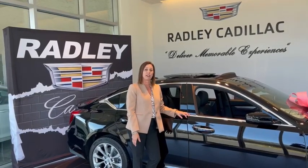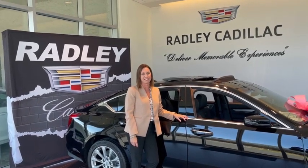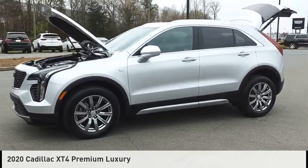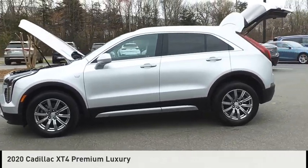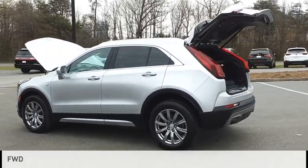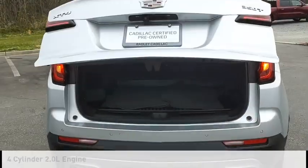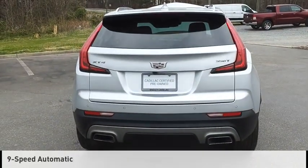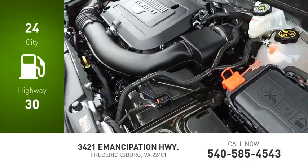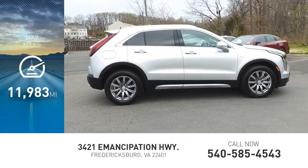I'd like to personally invite you to come see what Radley has to offer and let us deliver a memorable experience to you. Stop by and take a look at the 2020 Cadillac XT4. This vehicle is powered by a front-wheel drive, four-cylinder, 2.0-liter engine, and comes with a 9-speed automatic transmission. Great fuel efficiency saves you money by requiring fewer trips to the gas station. This vehicle has less than 15,000 miles.